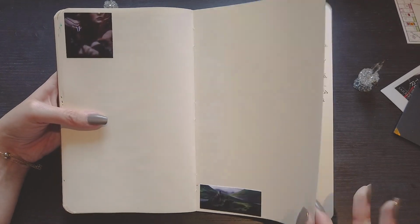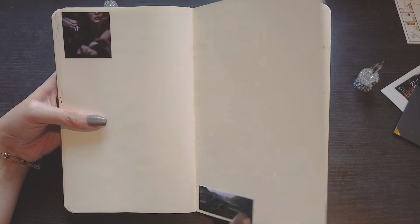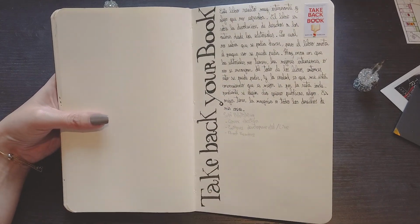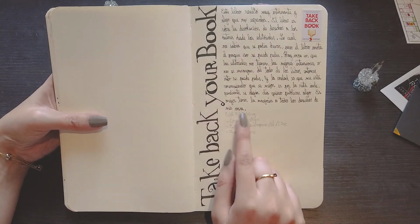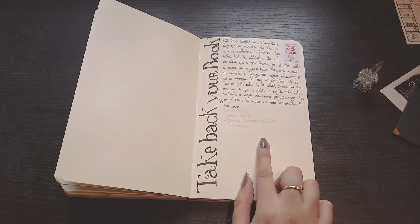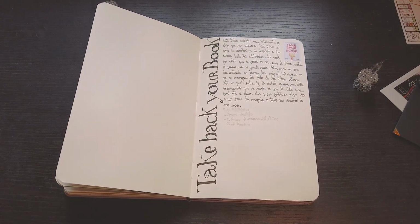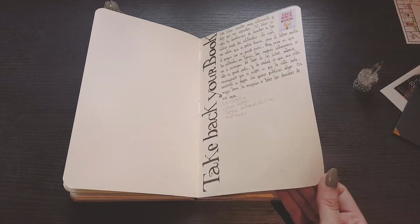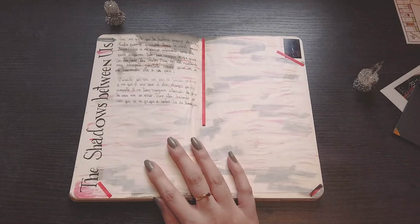Again, I had put some things already there, and we'll see if I can finish that. Then I had this, and as you can see, I put something in mechanical pencil, and I haven't finished writing this. I know that there wasn't much else that I wanted to say, but this book was very interesting. So yeah, I should just finish this spread.